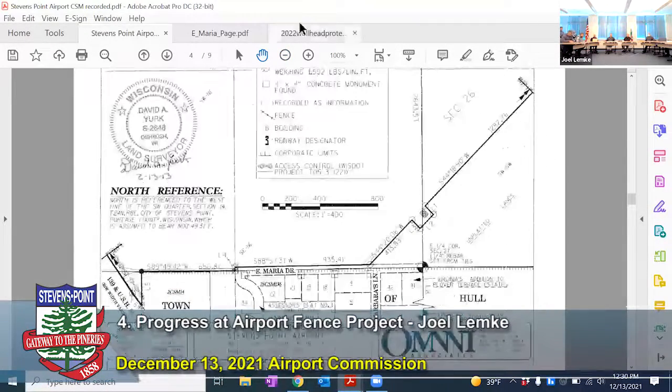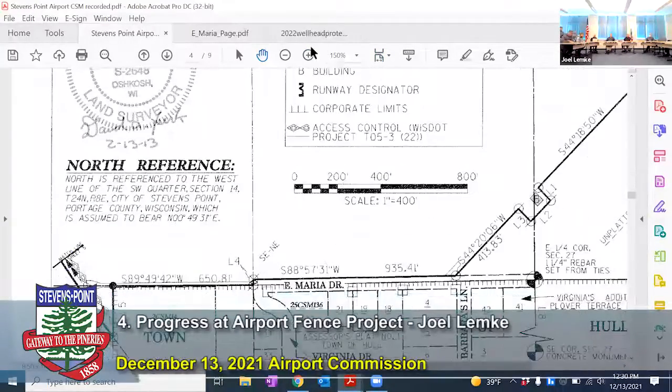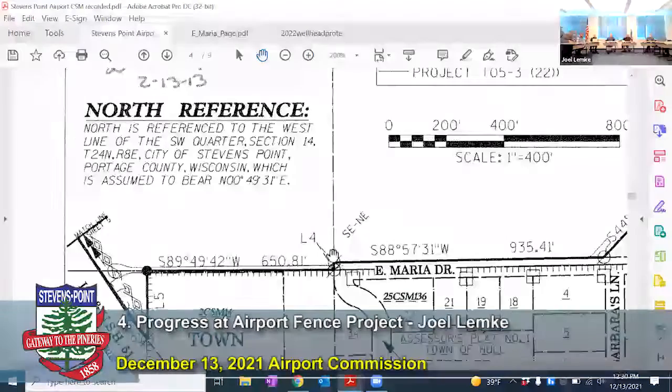We did it off of these points. Our engineer gave us, via email, the Portage County coordinates associated with this property corner and this property corner. And so that represented what we did to offset, the 45-foot offset off of our property line.